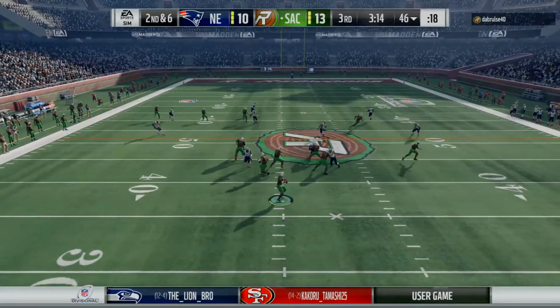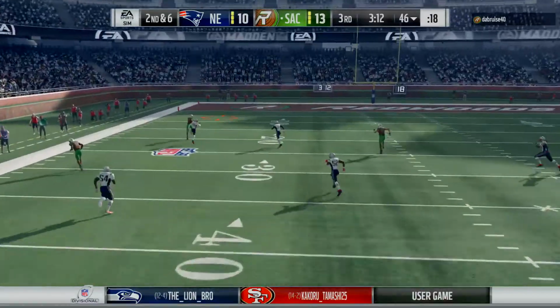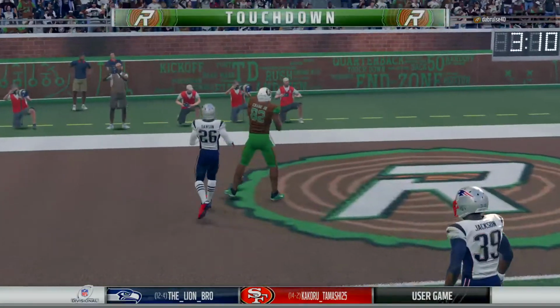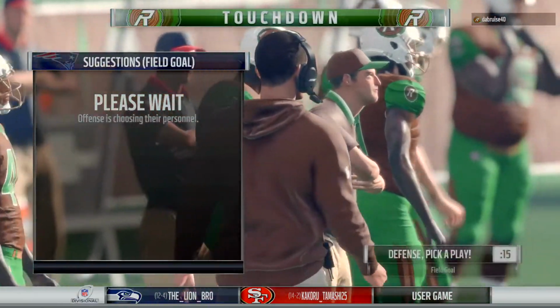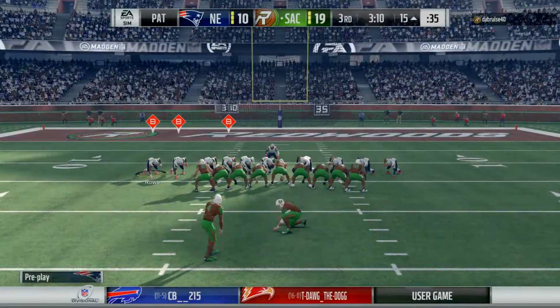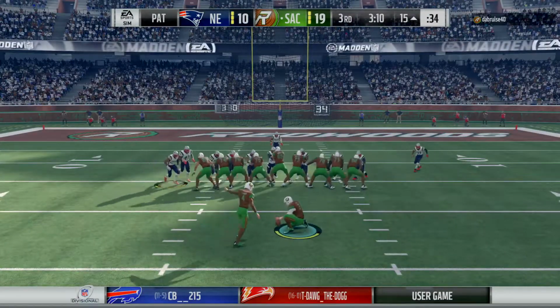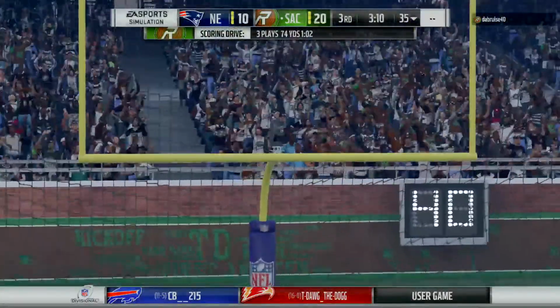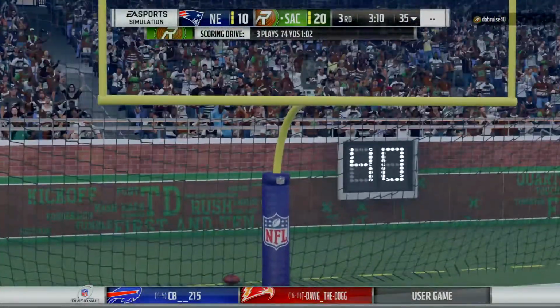Now Bortles throwing on second down. He's going to sling this deep downfield. A swing pass caught, and he's into the end zone for the receiving touchdown. A big play there, 54 yards. And his guys are going to add on to their lead. And his kick is good.